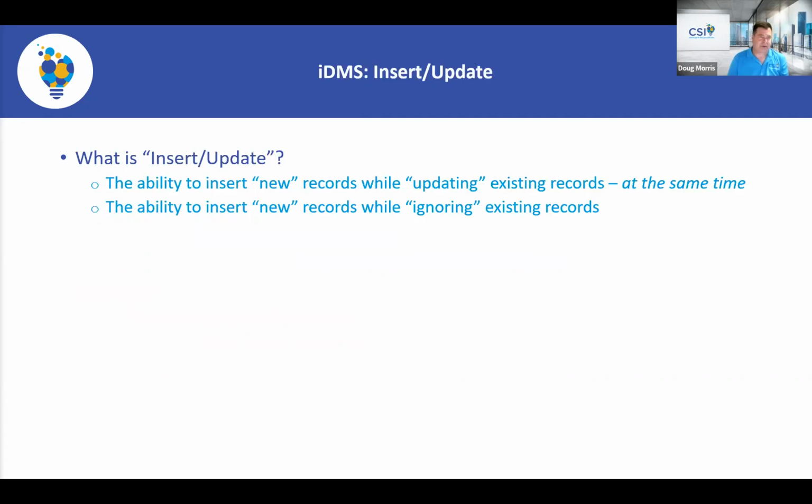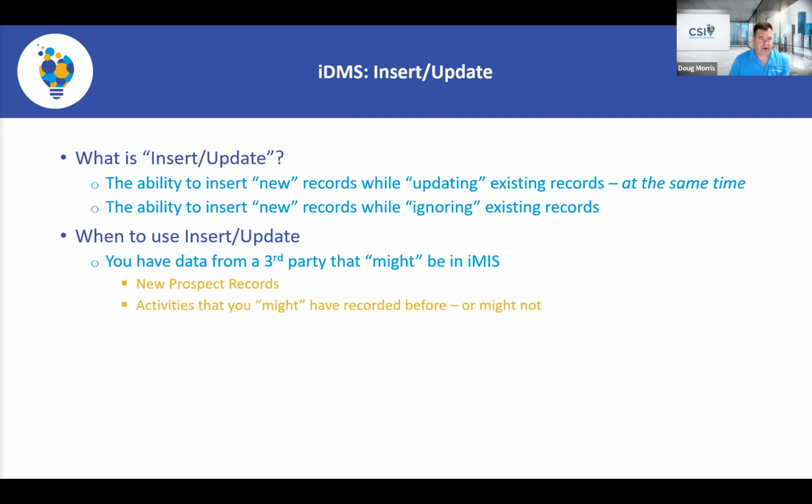So we made it even better. We added something called insert update. And this says, well, here's the best way to put it. My data may or may not be in iMIS. Someone hands me a whole bunch of prospect records. They may or may not be in iMIS. Those prospects could even be members. Well, I don't want to insert a duplicate, so I only want to insert the ones that are not already there.